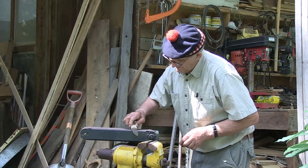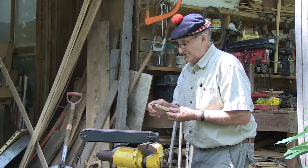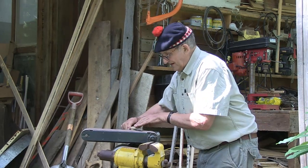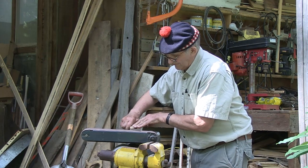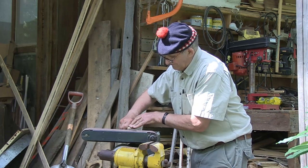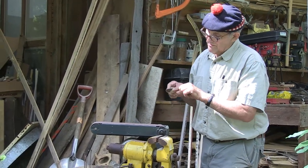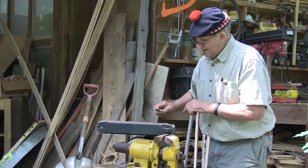Doing that on various parts of the handle, I find that belts good for working wood are also not too bad for working metal, especially if they're worn out. As I work on this, I'm visualizing maybe two 25-cent pieces at the back of my blade as being my angle.